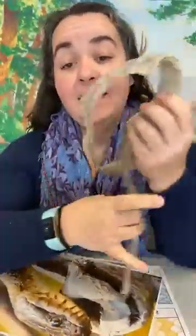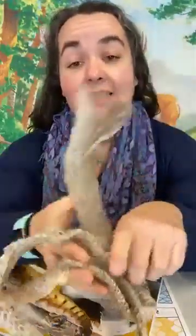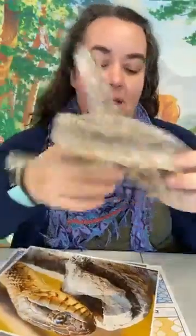And a snake's scales help protect the inside of their body, so their muscles, their organs, their bones. It's kind of like their skin, like we have our skin on the outside of our bodies. So all reptiles have scales on their bodies.